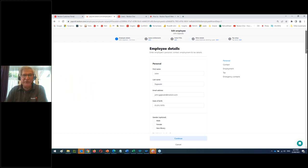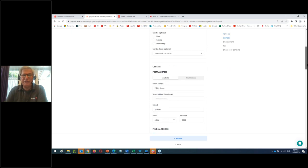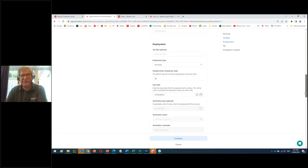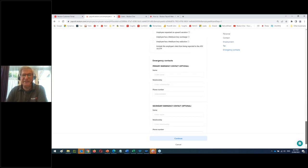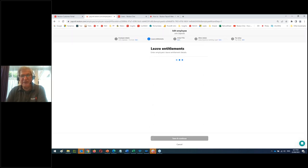One thing you'll notice here is that there's a lot more information available on each screen now. So you'll find that you're going to be moving less and less between screens, which is going to save you a lot of time. Scroll down, make all the choices necessary. And when you finish this screen, you can just click on continue and we'll go to the next screen. You can see how our path at the top moves us to the next one.